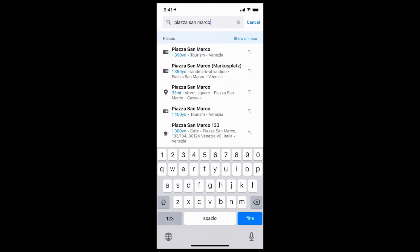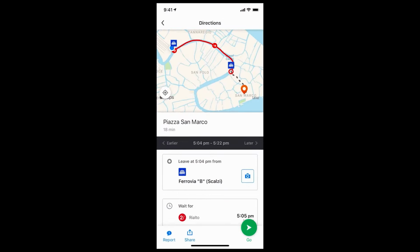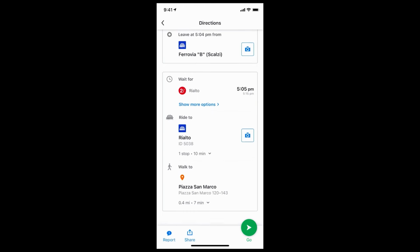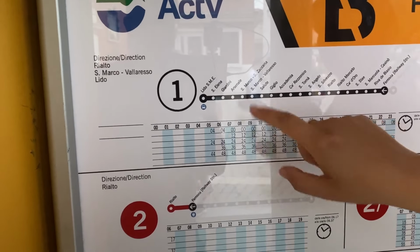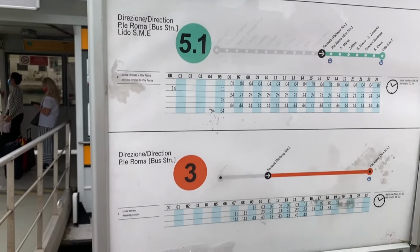When it gives directions with a public transit route, it will list the route number. And for the Vaporetto, these route numbers are the same that we see listed on the Vaporetto timetables and platforms. Just remember, having a reliable internet connection on your phone can be a challenge when traveling internationally. So it's good to know how to read the routes and timetables at the platform when your phone doesn't have an internet connection. Once you have your route figured out, the next step is to buy your ticket.